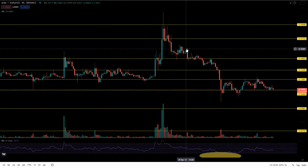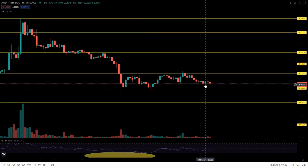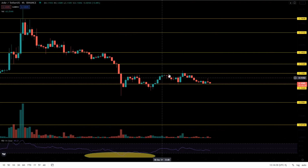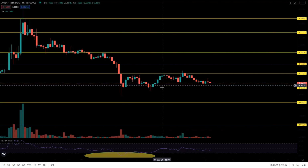Okay. So currently we are bouncing off of our support level right here at 0.10468. Okay, that area. All right, that's our major support level. We've dipped below it a few times in the past week. Since exactly like 7 days ago, we've dipped below it once, twice, three, four, five, six times. Okay. And the rest of the time, it has been using this as a valid support level.